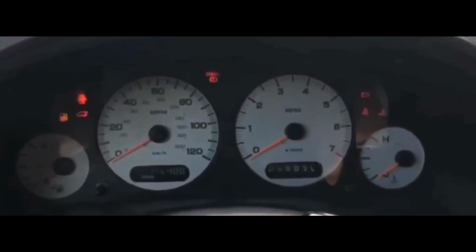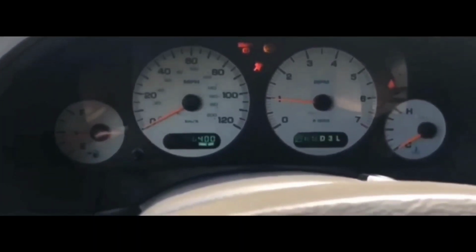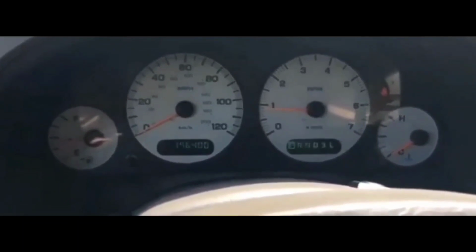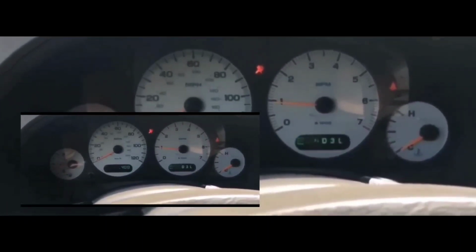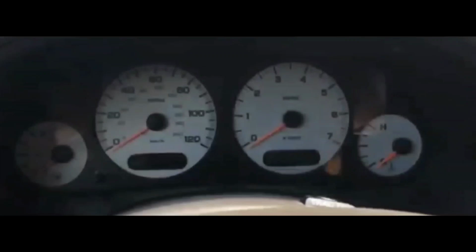Basically, that's pretty much the test for the alternator. You can actually take the alternator out and take it to AutoZone and have them test it. They do those tests too, but that test will suffice as far as giving you an answer to whether your alternator is good or not.